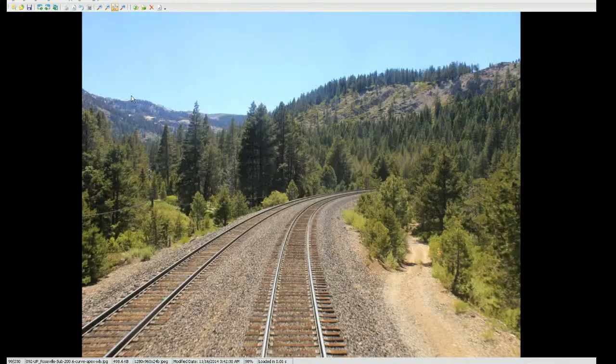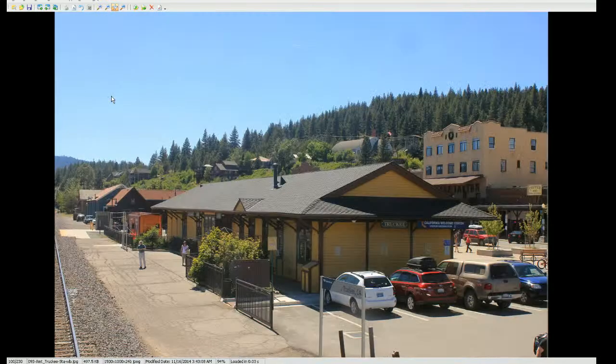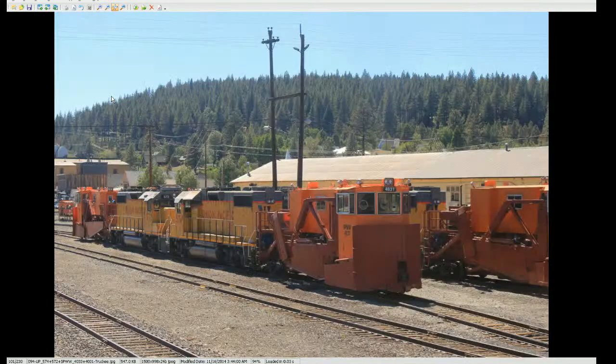Again, this is the apex of the curve. And things are finished up at Truckee, pretty much. And here again, you can see all the snow equipment that's used for regular snow service: the Jordan spreaders, and you've got two plows on either end of two Jeeps with the tunnel pantographs on them.